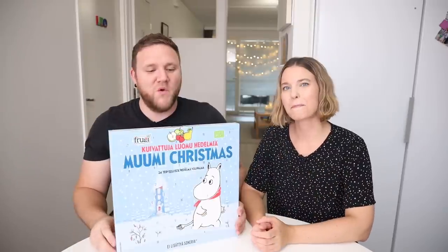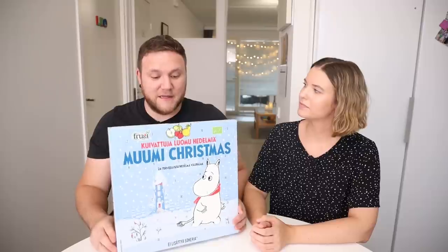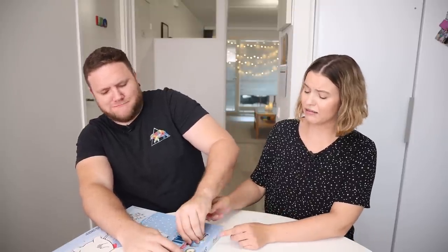From one end of the spectrum to the other. The Moomin Christmas calendar. Now, if I'm not mistaken, this has fruit. Yes. That doesn't excite me. But I think we're okay to open one for this. I think we'll give it to our nephew. I am not a fan of these dried fruit things. Are they dried fruit? Can I? Wow. Okay, so they're little fruit snacks.